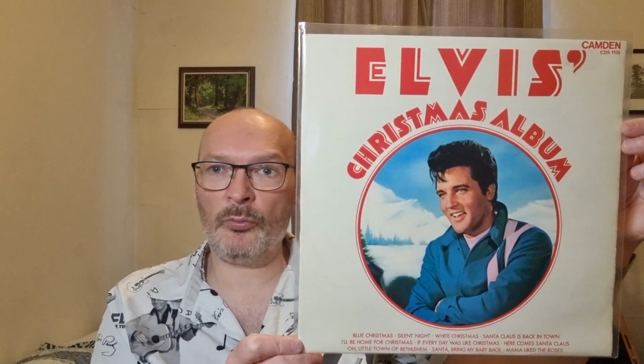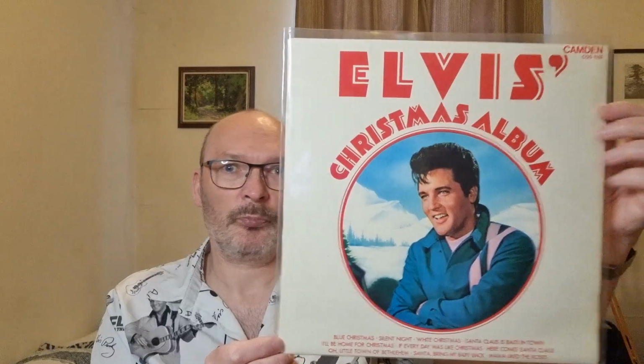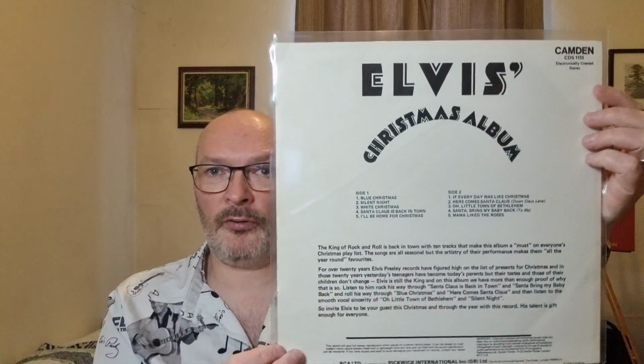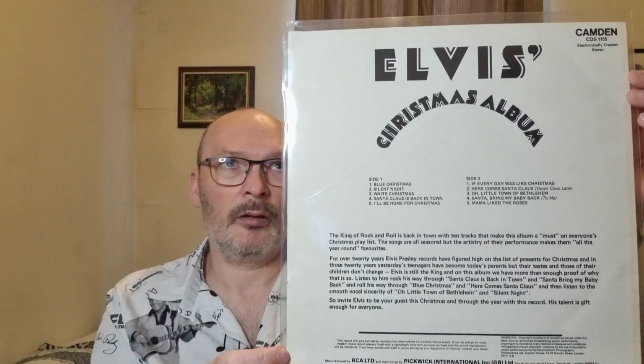The next one again is Elvis's Christmas album. It is the different front cover on the Camden label. Which is your favourite? Is it the previous one I've shown you? Is it this one? Or is it another one that I probably have in my collection but I don't have here on this pile? I prefer this one. If I am honest with you, I prefer this one. About 10 more to go.